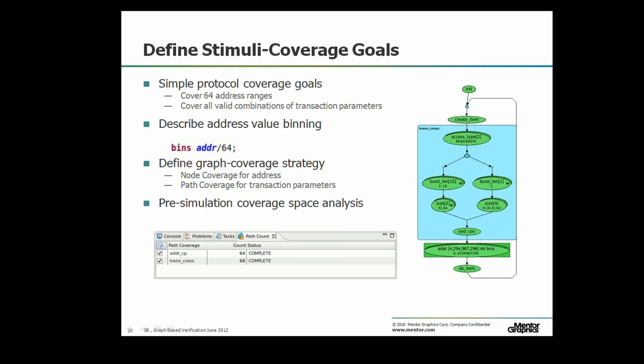address. And as soon as we have done that, we can do some pre-simulation analysis and figure out how big are these goals, how long is it going to take us, are we going to have to simulate for 10 months before we reach it. It turns out that in this case, the size of the address is of course 64 because it's 64 bins. That's pretty obvious. The second one is a bit trickier, especially if you have constraints involved, but we can see that the size is exactly 68. So when we run simulation, we're going to work at both of those in parallel. Once we have covered the 68 cases in the cross, we have also covered the 64 ones. So we should be able to complete this in just 68 cycles.